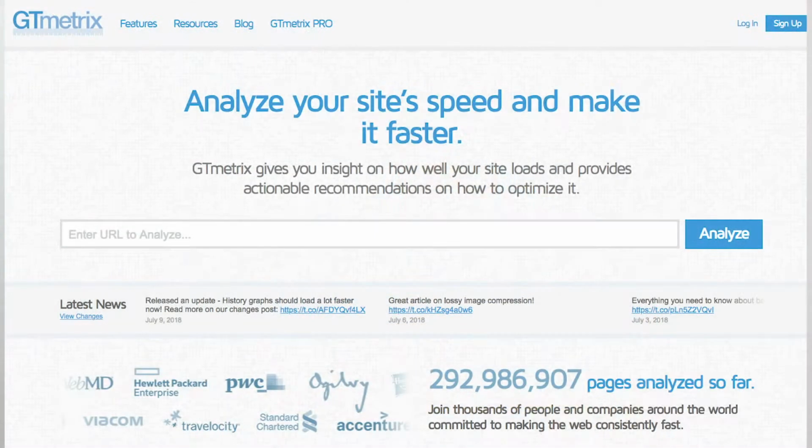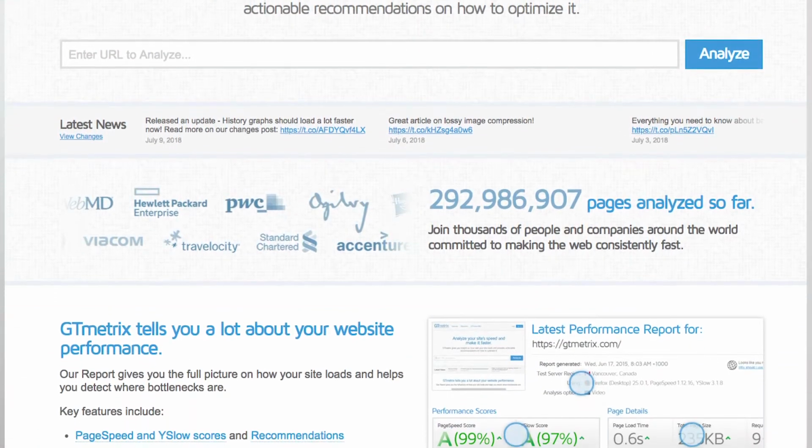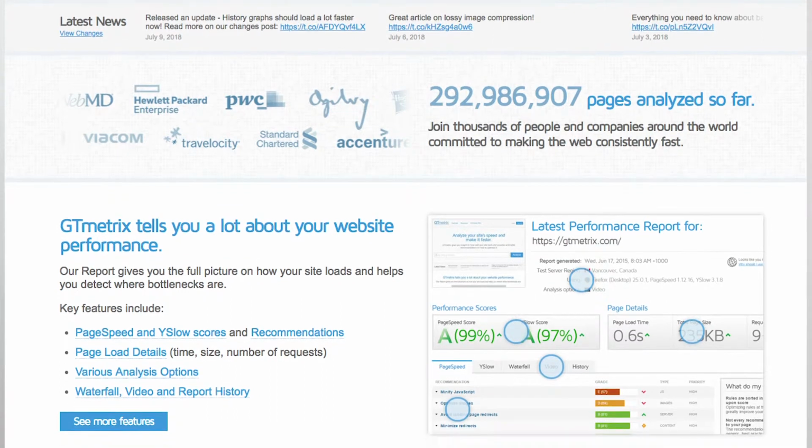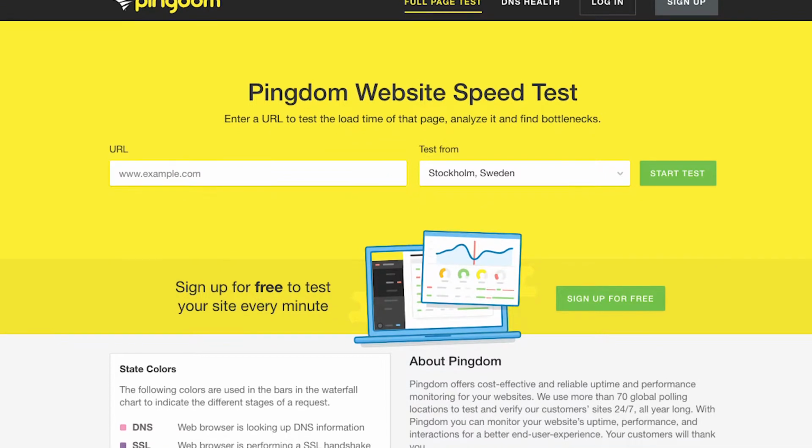So you can use tools like gtmetrix.com. GTmetrix is basically to check what is the page load time, what are the issues, what is the performance. So you can go ahead and check that over there. So rather than just guessing whether my site is slow or fast, go and check that on gtmetrix.com. You can also check on Pingdom. Pingdom is another free tool where you can check the performance of your website.